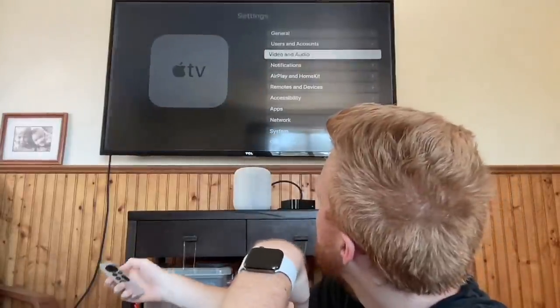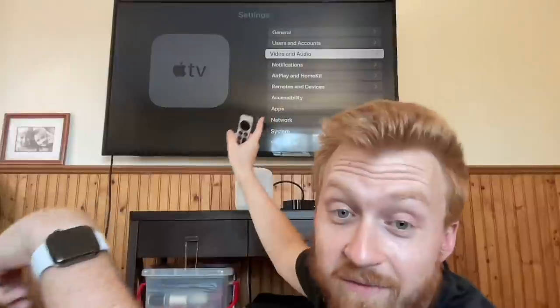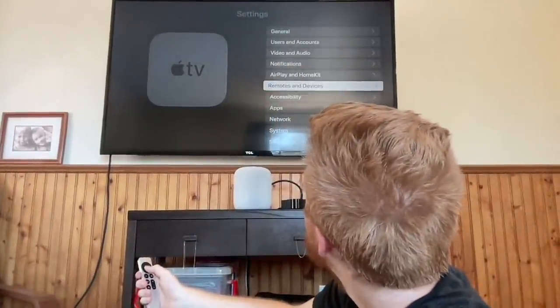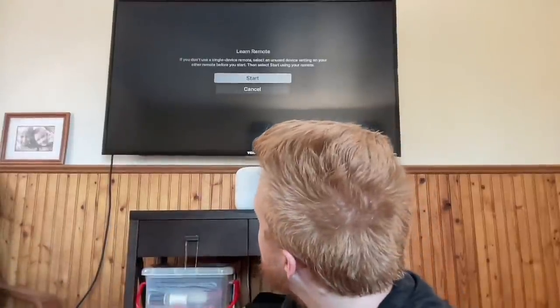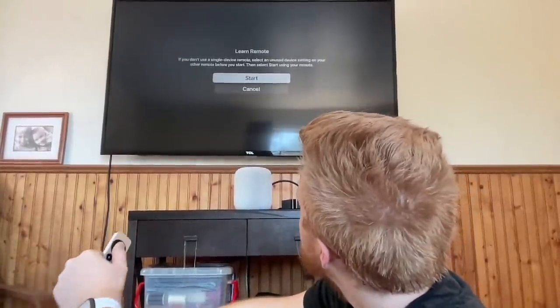Okay. This is still HomePod control. I love that volume indicator. Set it up on Apple TV. Yeah. Hold on. Learn remote. This is it. If you don't use a single device remote, select an unused device setting on your other remote before you start, then select start. Okay.